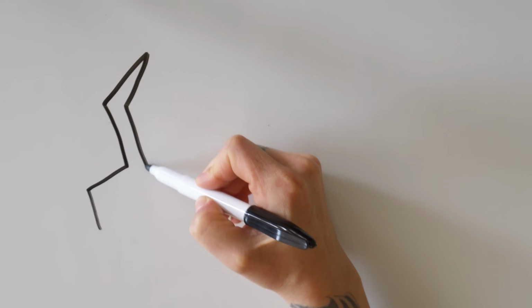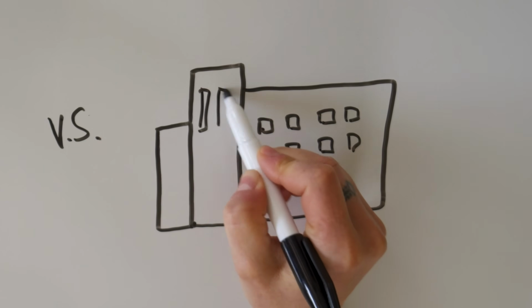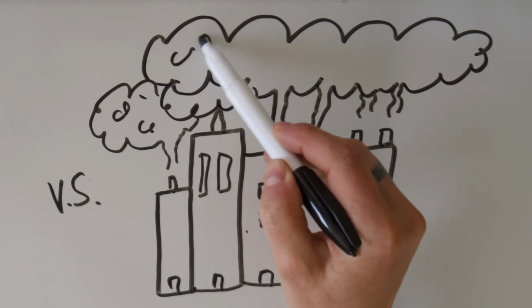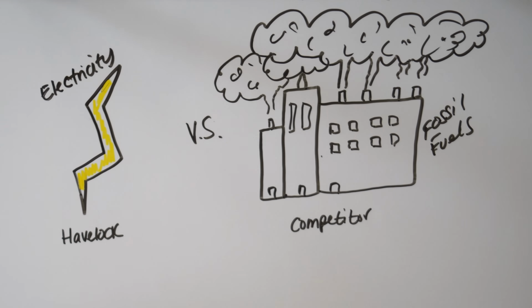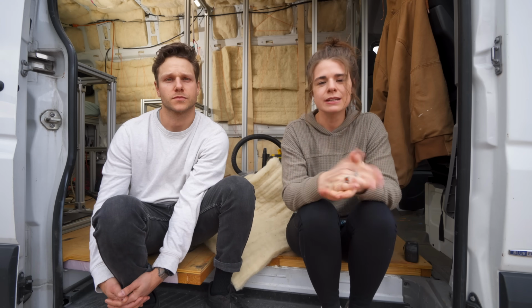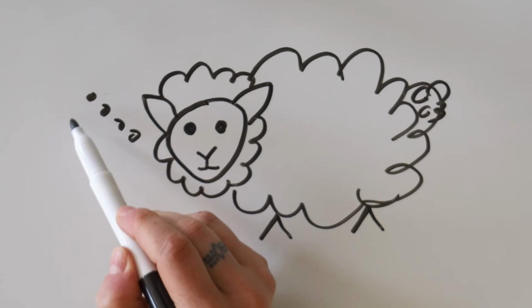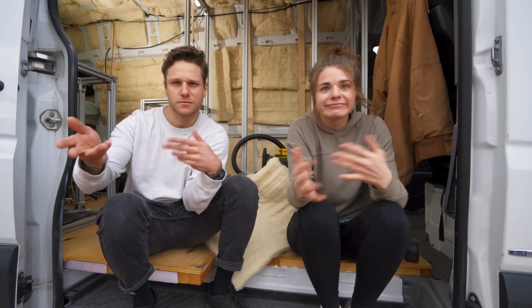Sure, falafel. Another bonus is that their manufacturing process utilizes electricity rather than other non-renewable resources like fossil fuels. Havelock also uses high-quality wool fibers rather than scraps, and they stick with a specific breed of sheep that they've determined is best suited for insulation.